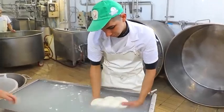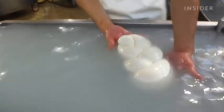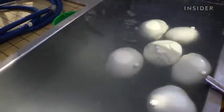Caseificio La Fattoria was established in 1988 by the Paraggio family to honor a generation-old tradition started in 1930. Overall, the dairy makes over 9 tons of mozzarella a day, 4,000 of which are zizzonas.